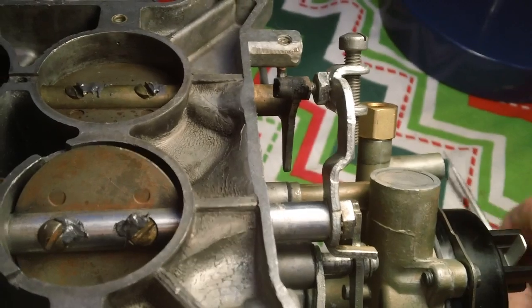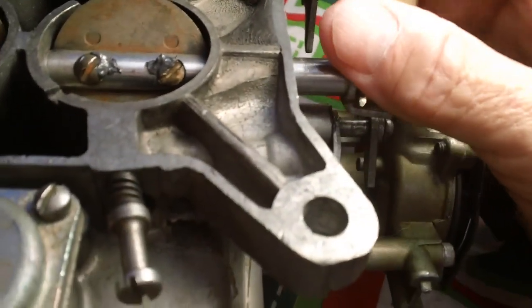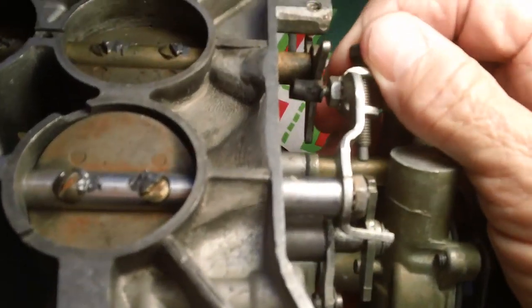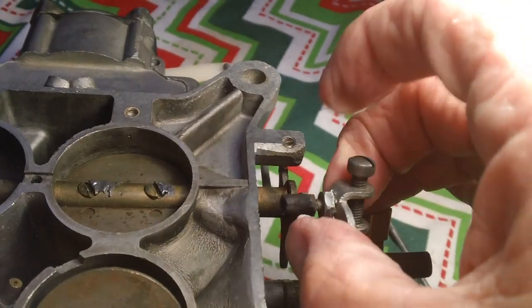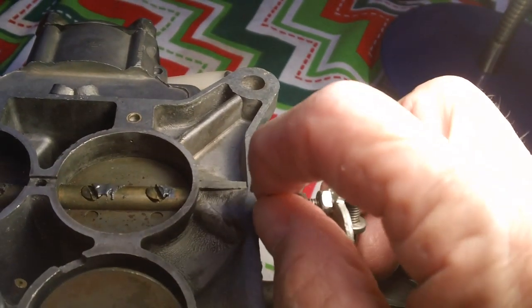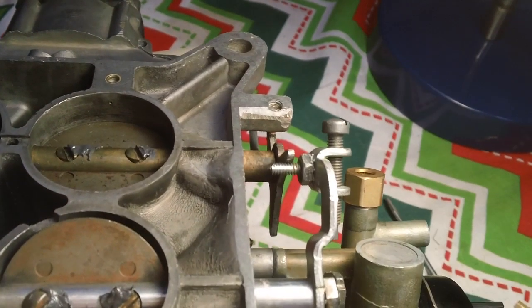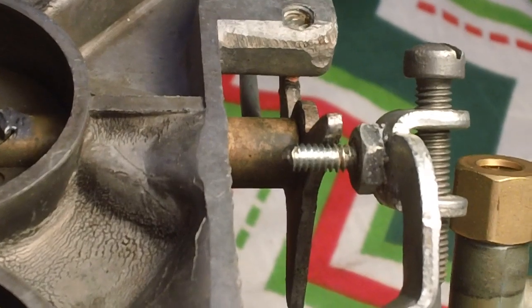The problem is the thing that hits against it, this thing right here, it comes up and hits against it like that. It was wearing through the rubber. It made a kind of a trench in the rubber. So we're going to get this thing off here, and we're going to do something different. And I think I have figured out what needs to be done.